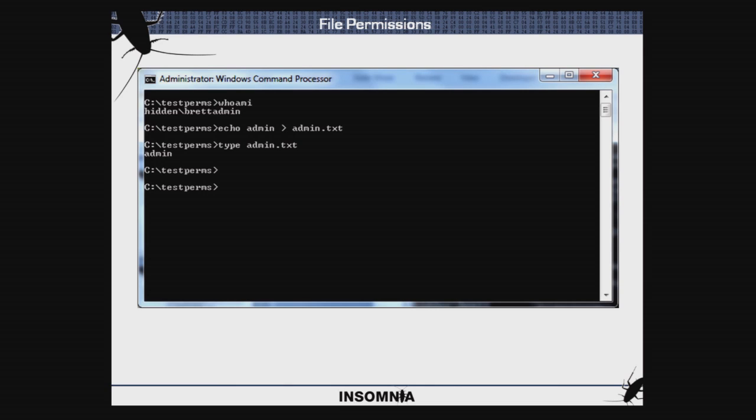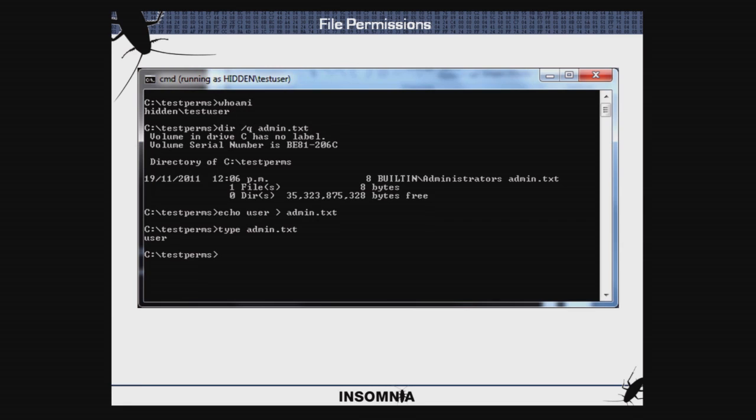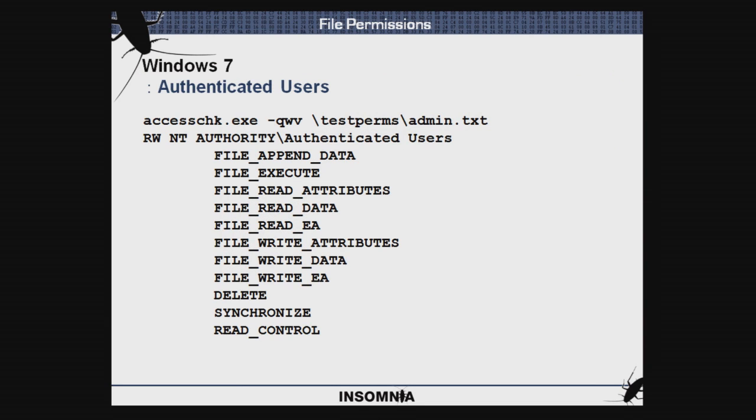So here's a stock Windows 7 box. You can see Brett, admin, creates an admin file with his contents in a directory outside of Program Files, and you'd expect it to be safe, right? An admin creates a file, how can someone go and overwrite it? Here's test user, there's no special tricks here, he just overwrites the file. And the reason being, like I said, Authenticated Users get file append, file write, and delete, by default, inherited.